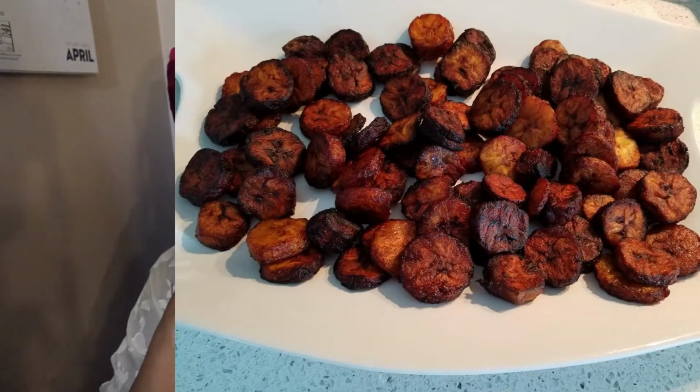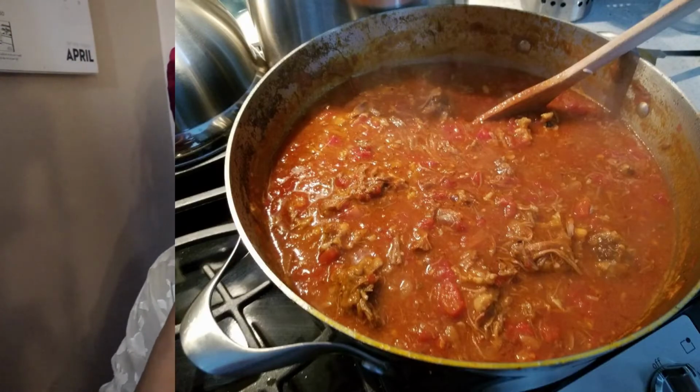I made a huge pot. I remember even thinking, oh man, you made entirely too much, and everybody loved it. The children loved it, the adults loved it, people were eating it for breakfast. It was really awesome.